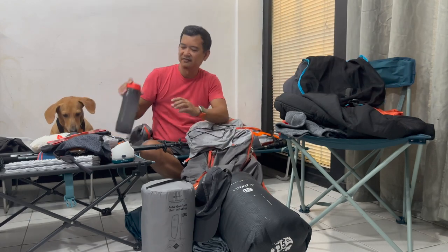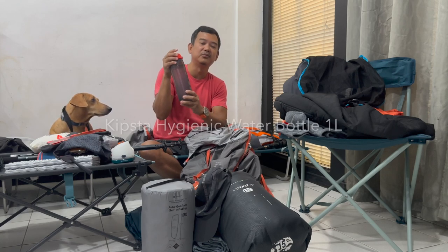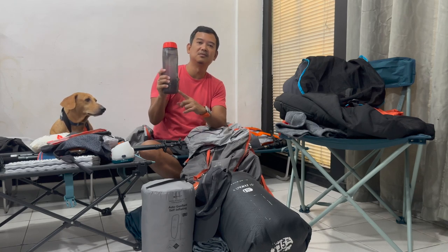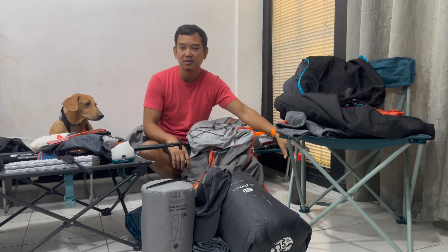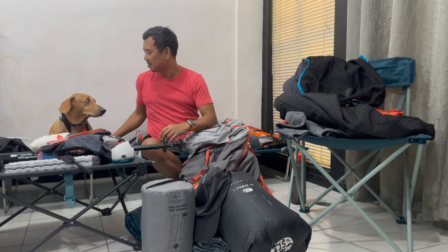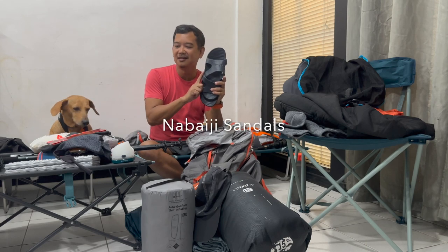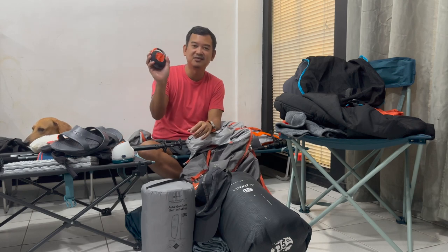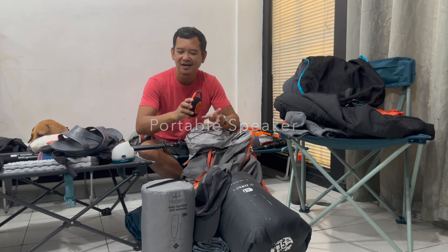Okay, and of course, you must always have your drinking containers with you. This is already 1 liter, so dapat meron kayong enough water with you to keep you hydrated. Okay, and slippers, pwede rin. Medyo sound, para hindi kayo mabore.